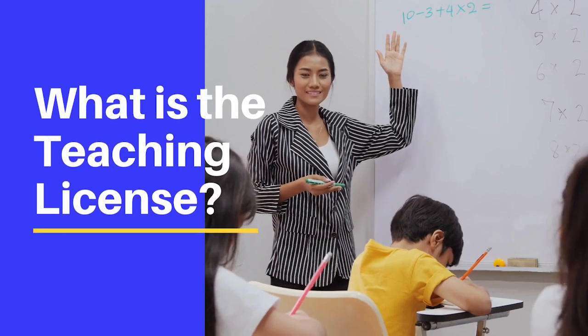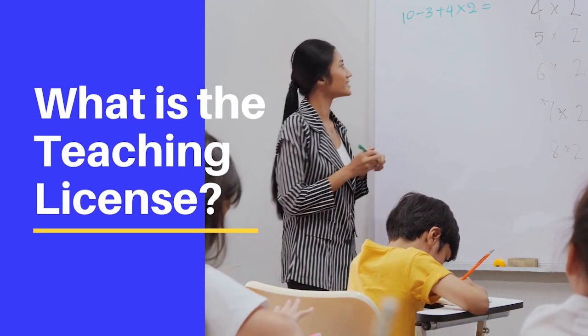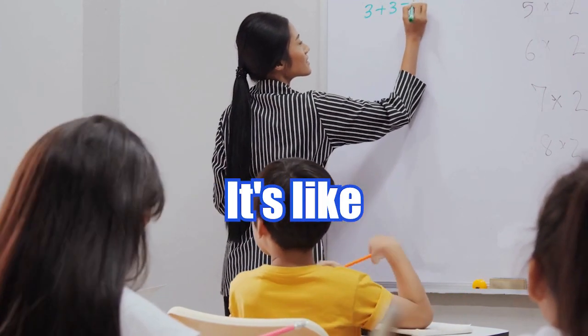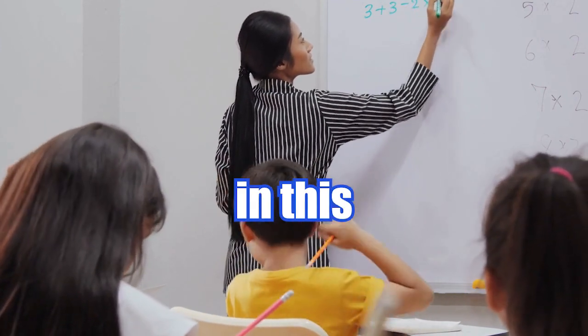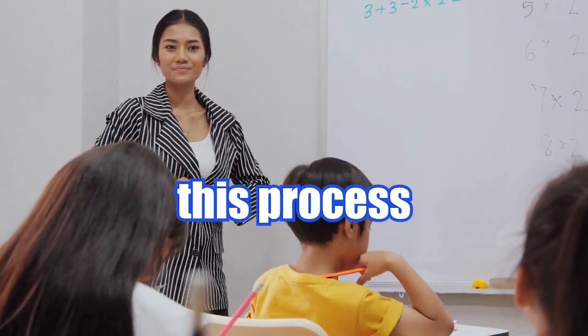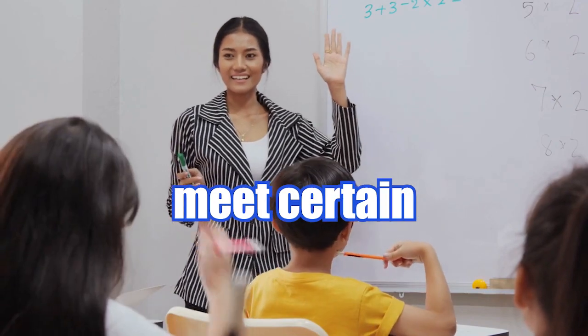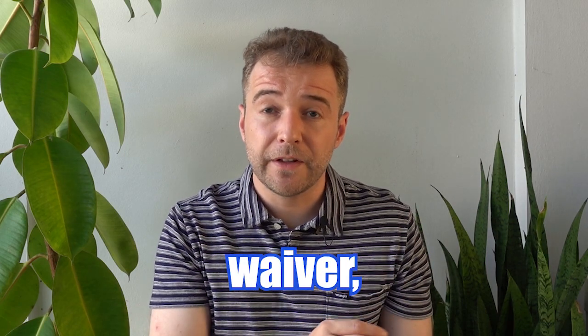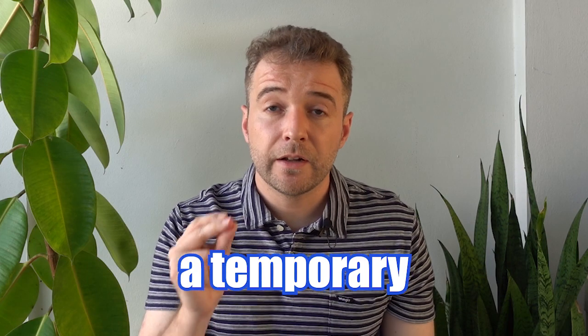Let's outline what exactly the teaching license is for Thailand. Simply put, it's a legal requirement for educators. It's like your passport to the world of teaching in this beautiful country. The Thai Ministry of Education oversees this process and ensures that educators meet certain standards. The reason why, if you are a new teacher or you've been teaching only for a couple of years, you may not have heard of the teaching license is because new teachers get a teaching license waiver, sometimes also called a temporary teaching license.